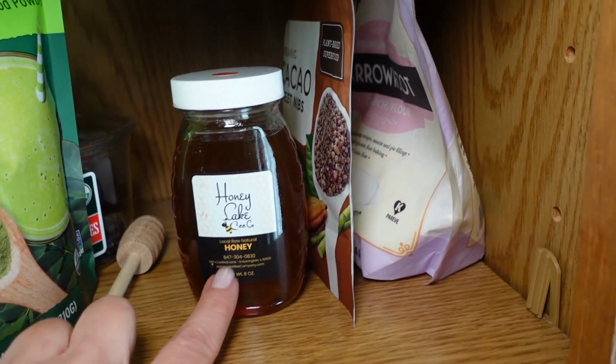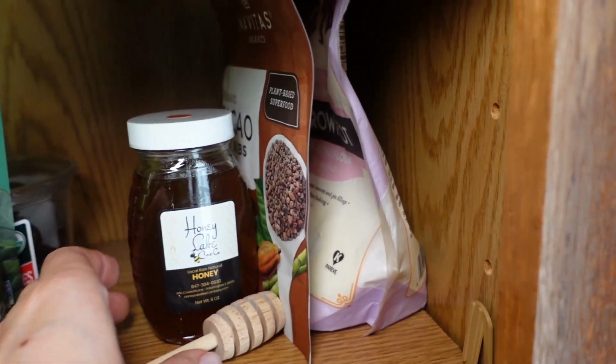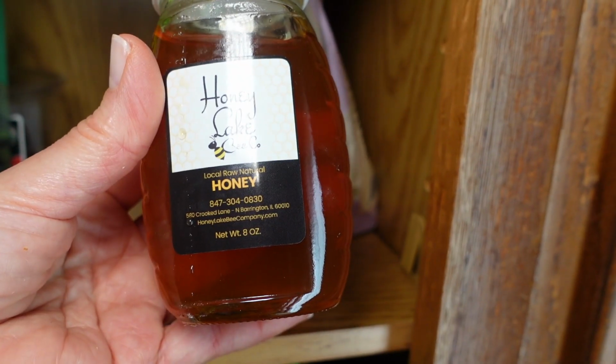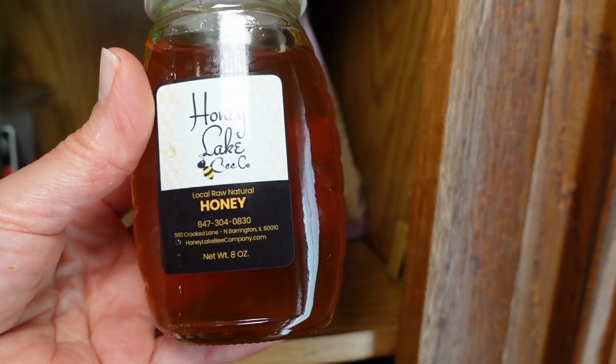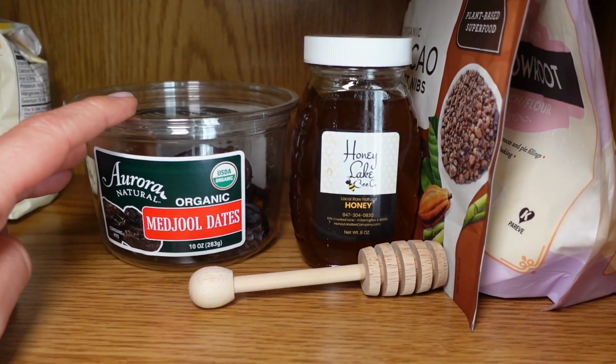I have some honey that one of my girlfriends got me for Christmas. It's local honey, local raw. If you guys live in the Chicagoland area, this company is in North Barrington. Check them out.